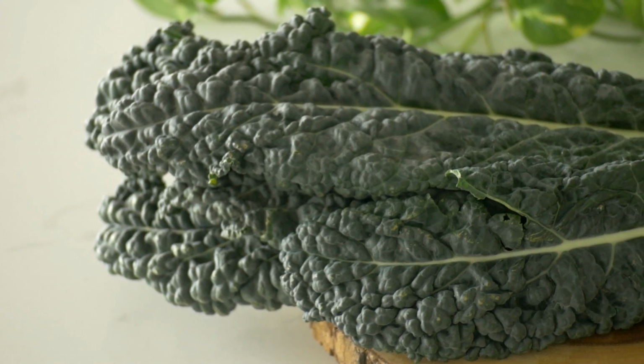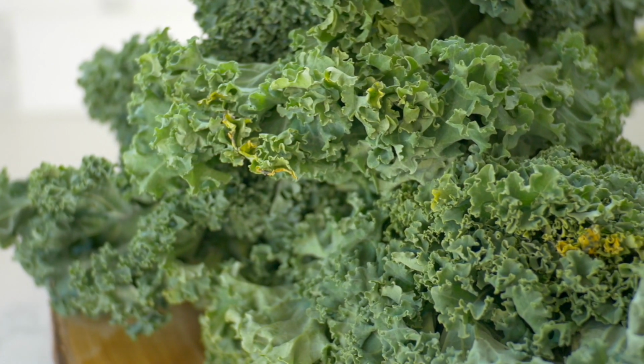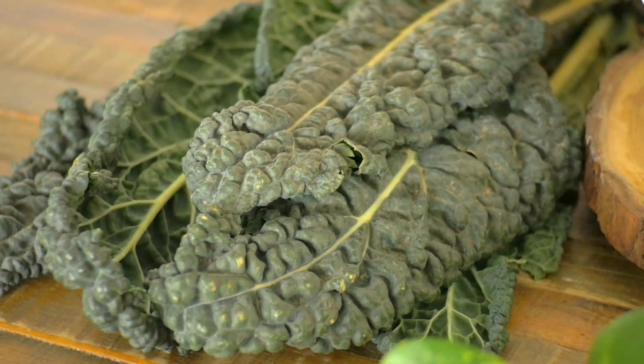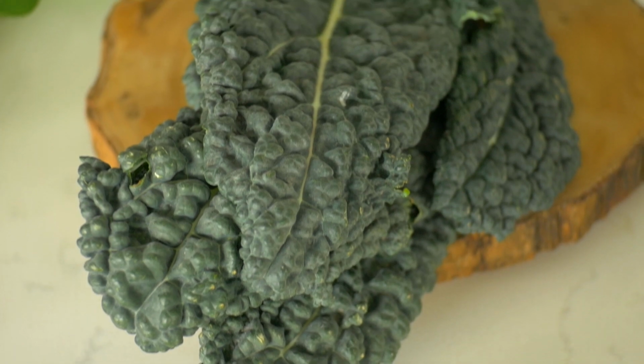Greens are among the most nutrient-dense foods on the planet. Of all the super healthy greens, kale is the king. It is definitely one of the healthiest and the most nutritious plant foods in existence. Kale is loaded with all sorts of beneficial compounds, some of which have powerful medicinal properties. There are various types of kale, but these two are my favorites, the curly kale and the dino kale.